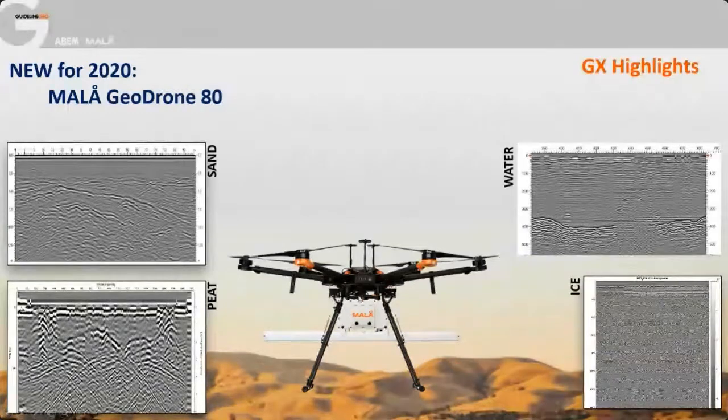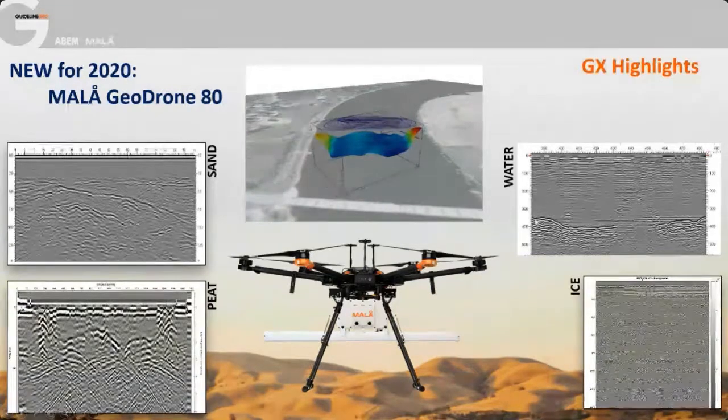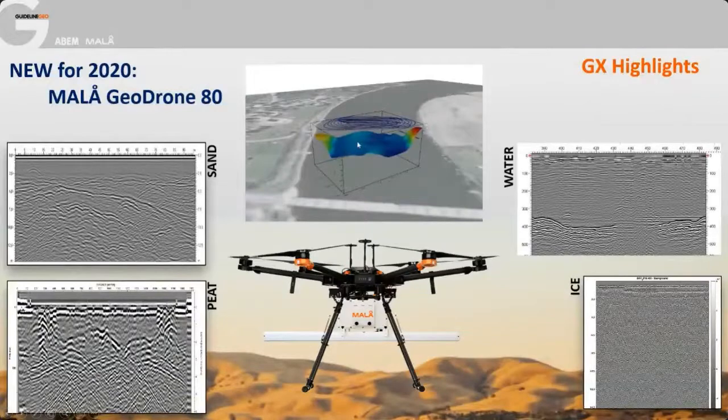So this is really great for being able to get into environments where it might not be safe or practical to actually have an antenna on the ground surface. And so, for example, with this water measurement, we could just fly a long looping path. We could then pick the bed response from the data and then model in 3 dimensions the shape of the river channel without ever having to get our feet wet.